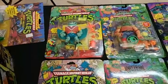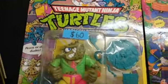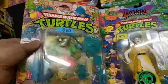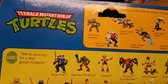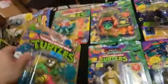So, Ray Fillet, $25. We've got Napoleon Bonafrog. Yeah, these are all completely sealed, no blister coming off of the card or anything like that. We just don't get those because we're super picky about what we buy. A little bit of a crease on the back, but otherwise this is amazing condition.